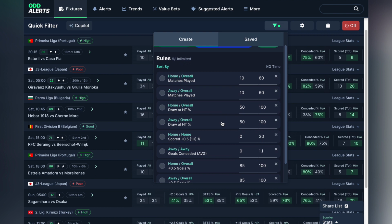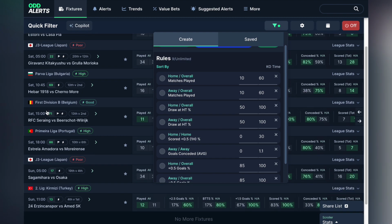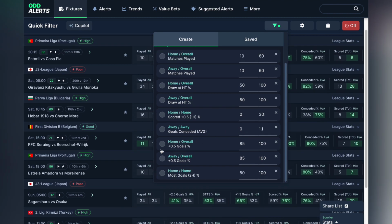So we know that our away teams are very good defensively, and just scanning down the league positions here, we can see we've got second place, 6th, 4th, 1st. So we've found some pretty good away teams in this shortlist, and we've got some games from Japan. Portugal seems quite popular, and we know that whilst the away team is quite good defensively, there are goals in a large majority of games for both of these teams.